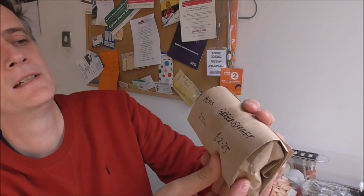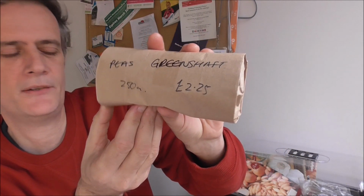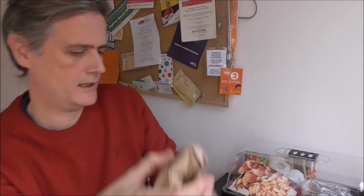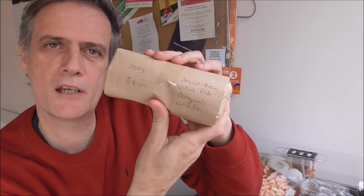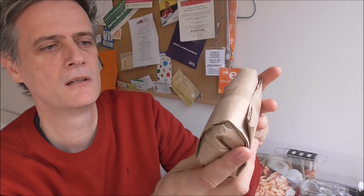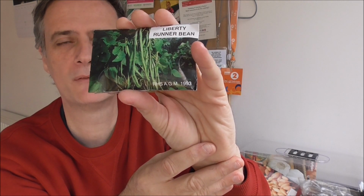I've got a 250 gram bag of Hurst Green Shaft peas, and a bag of Bunyard Exhibition broad beans. I bought this packet of Liberty runner beans last year, never got around to using them, so 2021 is going to be their big appearance on the plot.